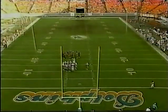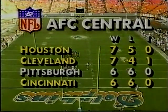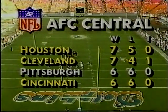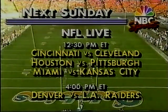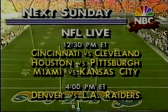As you look at their schedule, and in the AFC Central, Pittsburgh in it in terms of a wild card. Amazing. Although they still have to feel they must win their remaining games. And this hour's lineup next Sunday: Cincinnati going against Cleveland, Houston, Pittsburgh, Miami, Kansas City, and the late game, it'll be Denver running away with the AFC West against the Reds.